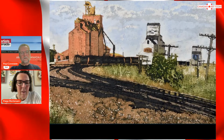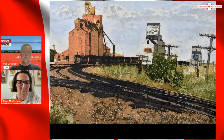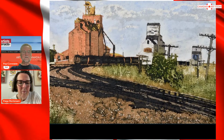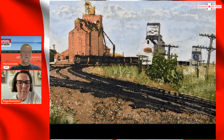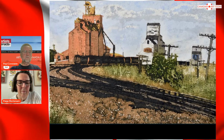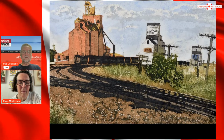We talked about this a little earlier. This is really rural Saskatchewan, and a lot of these elevators are probably non-existent these days. But I love the railway, and you and I both talked about this railway track that curves into this community between the elevators. Not a lot of tracks curve in Saskatchewan. Everything's pretty straight. But to get into the community, you've got to get off the main line a little bit and hook up to things.